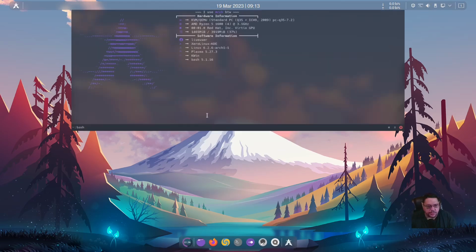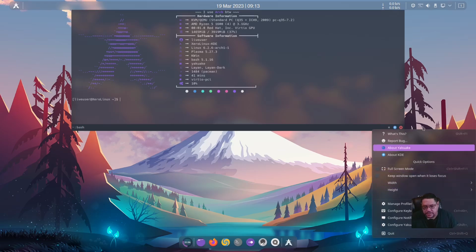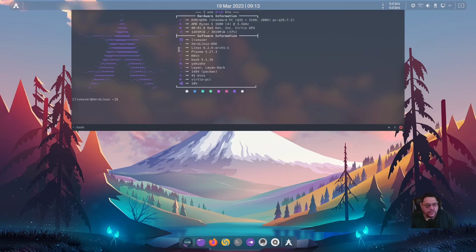which is a drop-down terminal. Right here, it does have Neofetch installed right out of the box, so you can see if we make it larger. I guess you can't make it larger yet for some reason. Probably got to do it through the settings, which is right here. Yeah, this is where you make it larger and bigger and stuff, and you can make it full screen mode even. So anyhow, I am running Linux KDE, version 6.26, Plasma 5.27, all that stuff I talked about, Bash 5.1, the Lang dark. There's 1,484 packages installed, and I've been up 41 minutes on here.